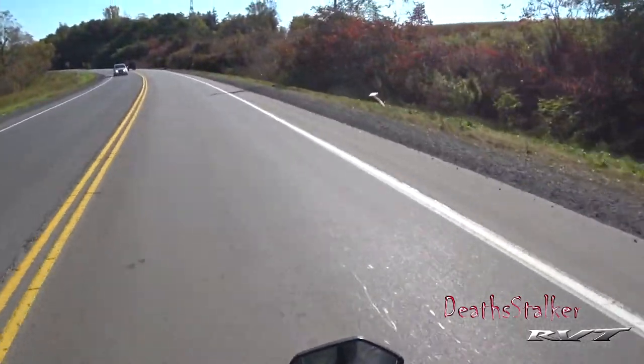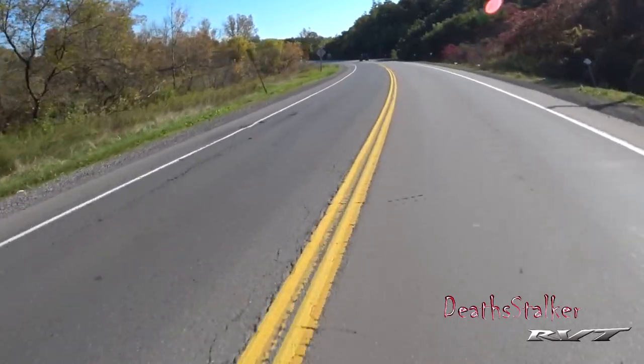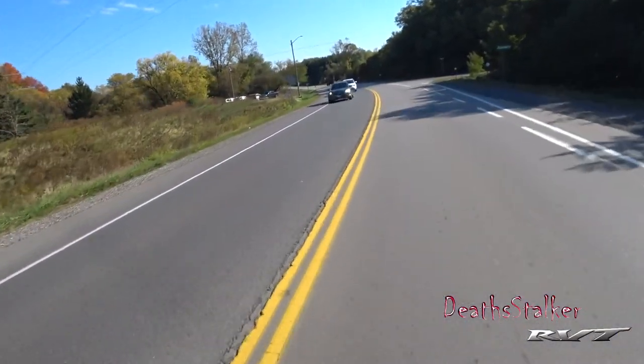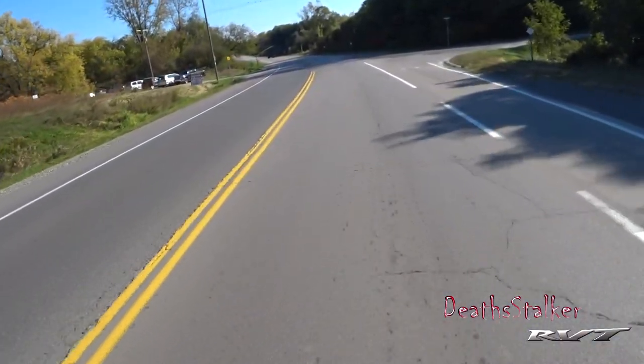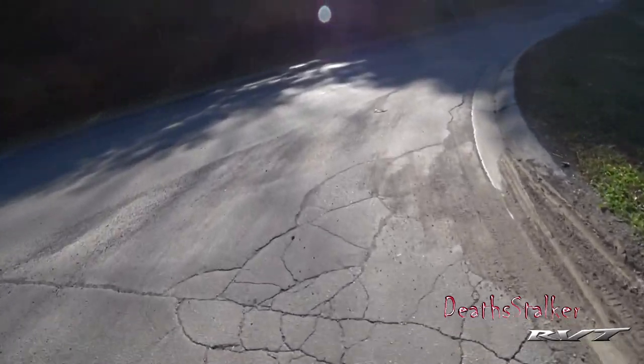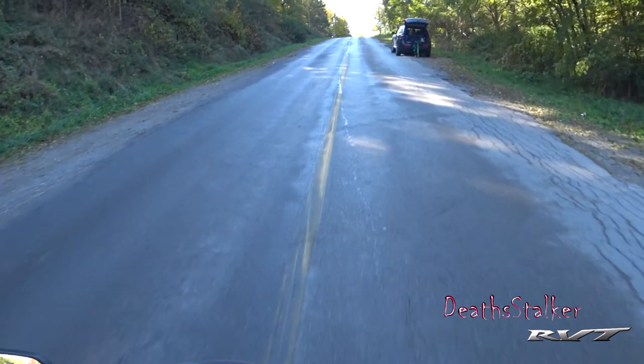So we're going to be turning here, okay? You got your signal on? Okay. Just take your time. Well, it actually has a turning lane. First, a little bit of sand. Okay.